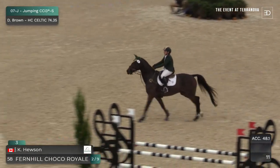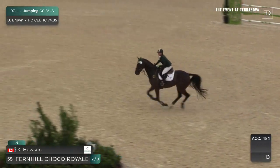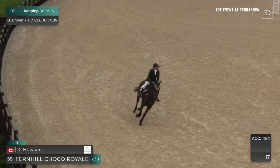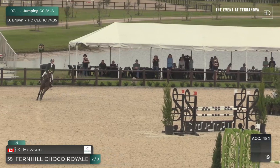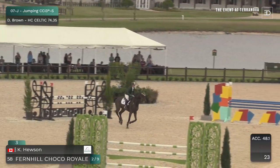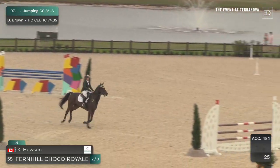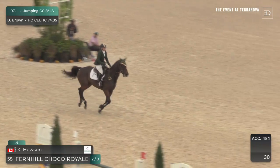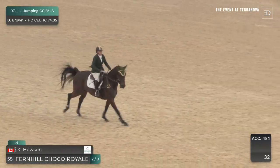And here we have in the arena now Caitlin Houston-Slazak, Fernhill Chaco Royale. This is our second time seeing Caitlin. She just rode in the last class as well. Ooh, he was very quick up front over that. Yeah, looking super. Oh, just a little long and flat, making that distance down to 5A, like you said.